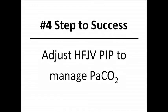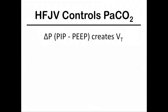Okay, the fourth step to success is the most simple step. Here, we're going to control PCO2 using the same general approach we use with either the oscillator or conventional ventilator. On the jet, as with conventional ventilation, it's the PIP that creates the tidal volume, and the tidal volume is most important with high-frequency ventilation because of this exponent that shows up in the relationship for any high-frequency ventilator.